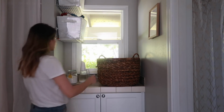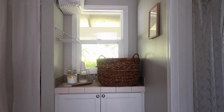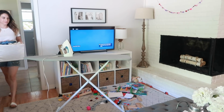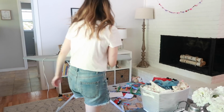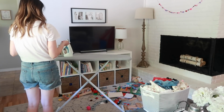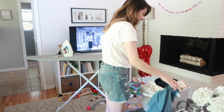I grabbed my bin of all the ironing that I've been saving up for the past few weeks. I don't do it every week, just when I have quite a bit to do. And then I turn on a movie for myself. Sometimes I listen to music, sometimes Audible, but today I felt like putting on an old TV show, and one I love is the Dick Van Dyke Show. I never get tired of watching it.